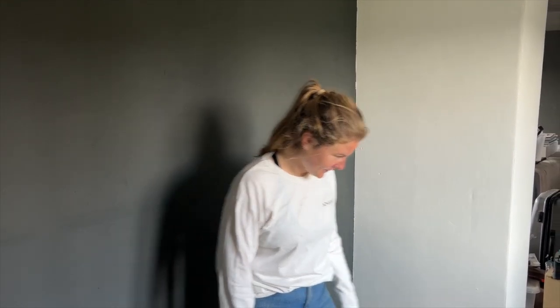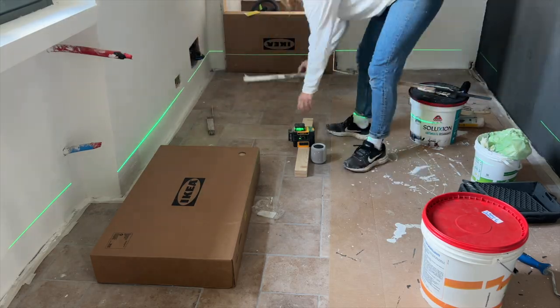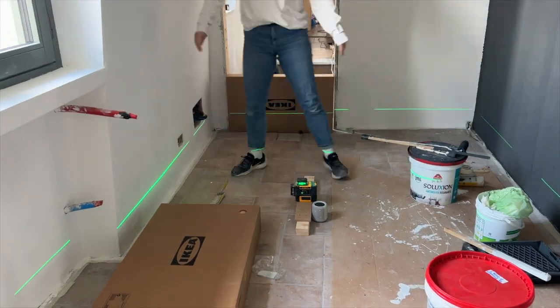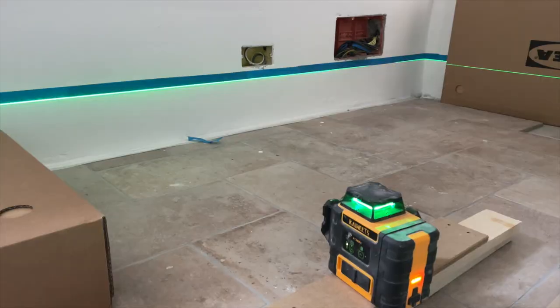So we asked Martin, and they have 16 centimeters height, so we're going to use the Kiwit laser, good amount of tape, and just try to get it as straight as possible. Let's do it. Got the tape.